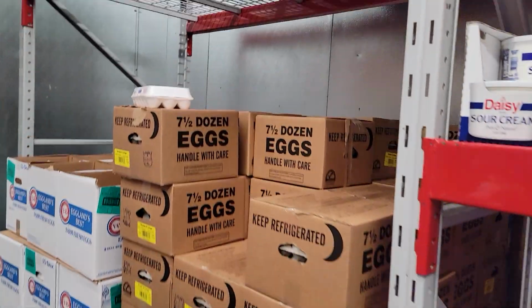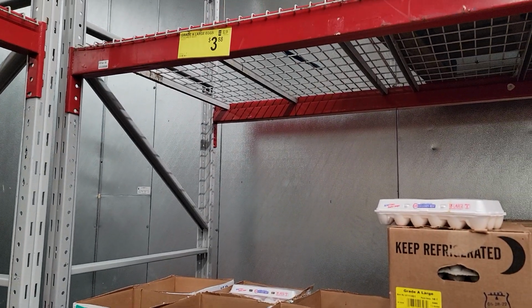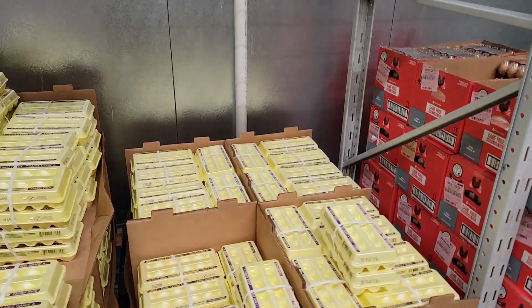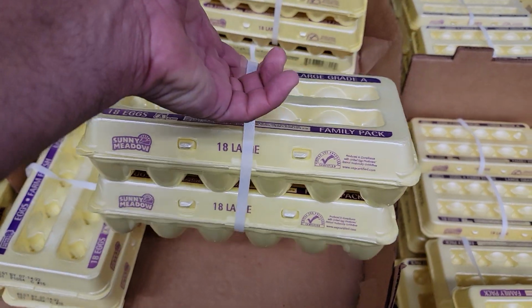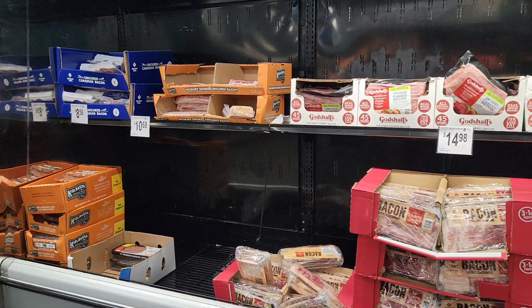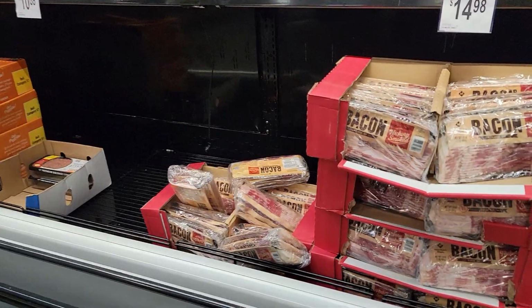Here go the eggs for you. 7.5 dozen for $21.28. The eggs. This is grade A large eggs right here, $8.57 for a 2-pack only. Just for a 2-pack. 2 packs of 18. I think that's high. It's all the bacon and sausage, but it looks like they're low. For the pork lovers.